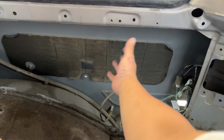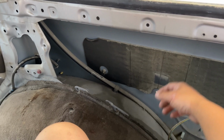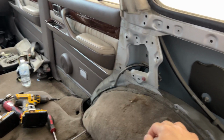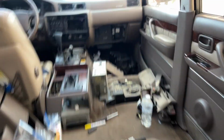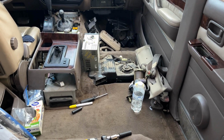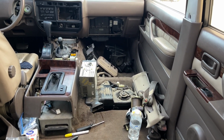This right here is the rear passenger. This is where all the tail lights, the trailer lights, and this is where you have your storage compartment. Seat belts removed. The seats removed. This is the passenger seats. Center console, CD. Haven't removed the rear heater blower yet. That one is still in good condition, but who knows?